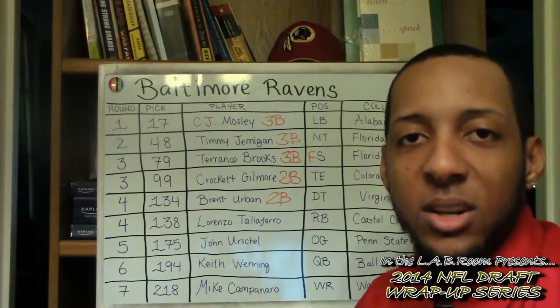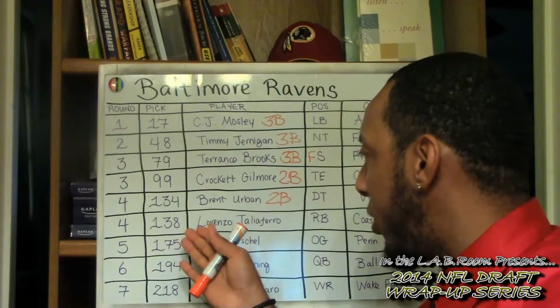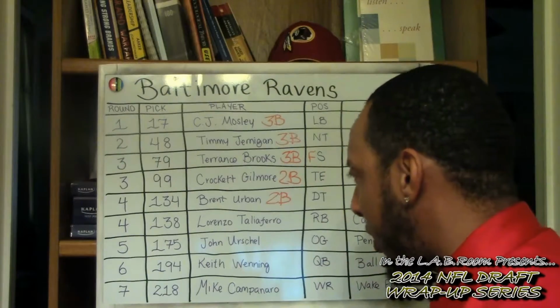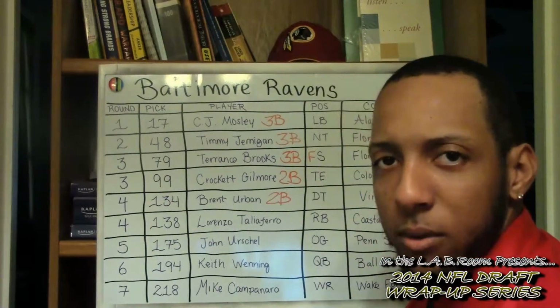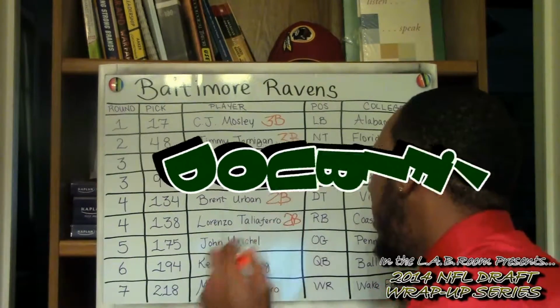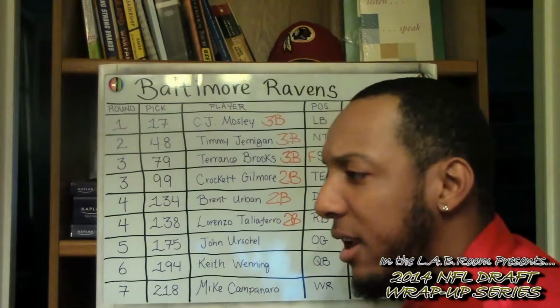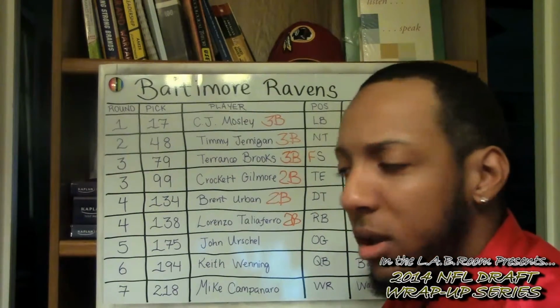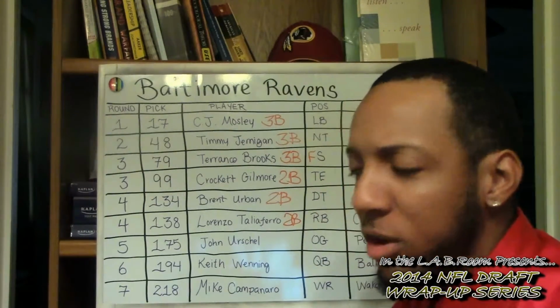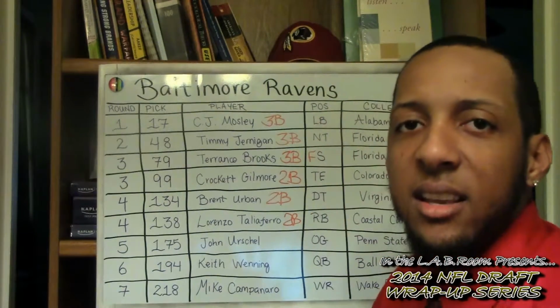But again, he doesn't really stand out from the rest of the crowd. And so in the 4th round, 138th overall selection, running back out of Coastal Carolina, Lorenzo Taliaferro for me. He's a solid pick. He's a double. Because again, I think he's going to come in and he's going to pass block like crazy on 3rd downs. He can catch the football out of the backfield. He can run the football, again, not going to wow you with anything that he does necessarily. But again, he's a solid back.